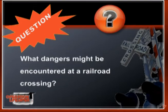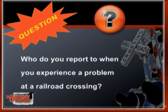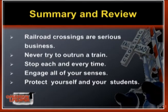What dangers might be encountered at a railroad crossing? Signals may malfunction, the train whistle or the horn may not sound, roadway conditions may be hazardous, and the track crossing may be obstructed. Who do you report to when you experience a problem at a railroad crossing? Contact your dispatcher or supervisor to report any problems. Don't take any chances. Let's summarize and review what we've learned.